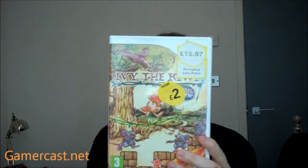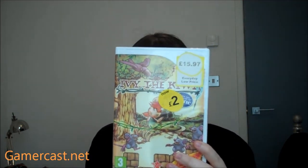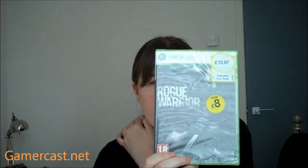I got Alice in Wonderland on the DS, like the Tim Burton game. Wolverine's Revenge and Tomb Raider Underworld on the PS3, and those were all £2, but I didn't really want them. I've got Tomb Raider on the 360 and the DS games that I wouldn't play. Then I also got Ivy the Kiwi, which is a puzzle game from, is it Yuji Naka, the Sonic guy? And Rogue Warrior on the 360. I haven't even taken them out of their packaging yet. I don't get the time to play games very much.